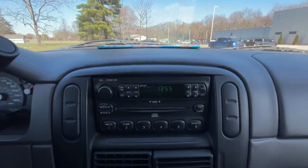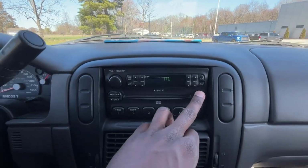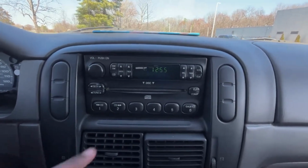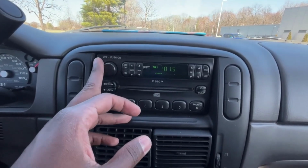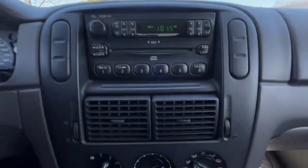And then over here to the radio, we have AM, FM, CD. I'm wondering if all that still works. Well, it's saying there's no CD in there and there isn't, so that's good. And then we could adjust our bass here, treble here, volume there. And then we can set our presets or use a CD, shuffle, whatever.